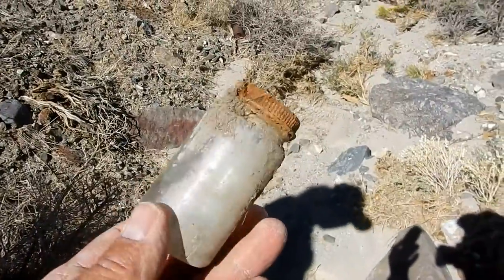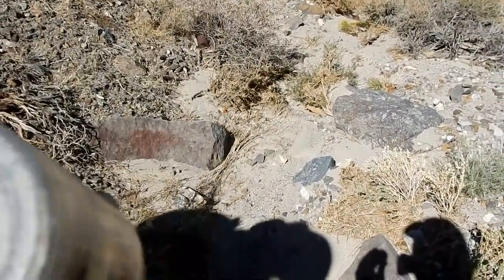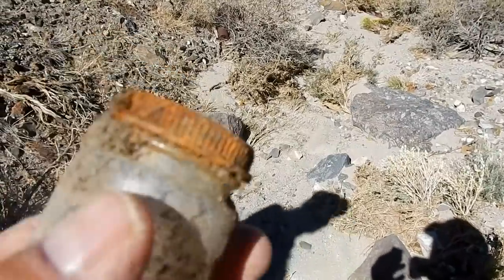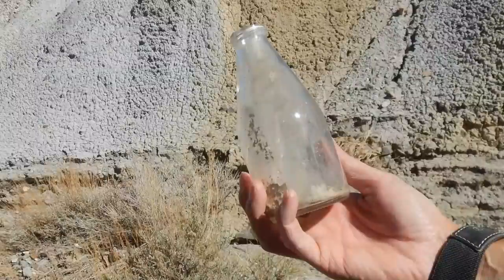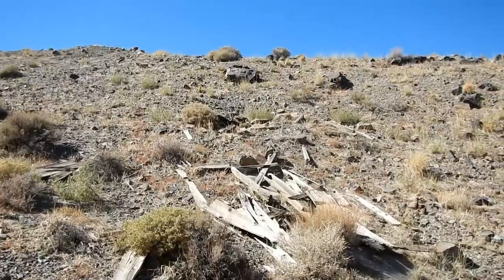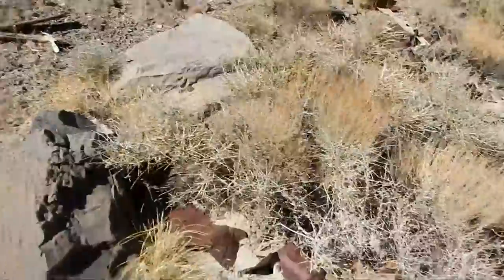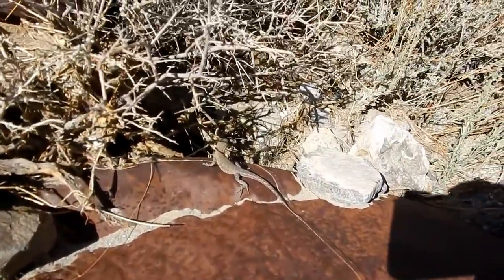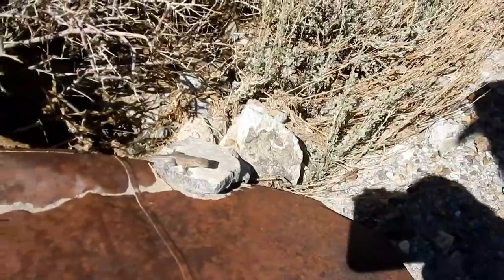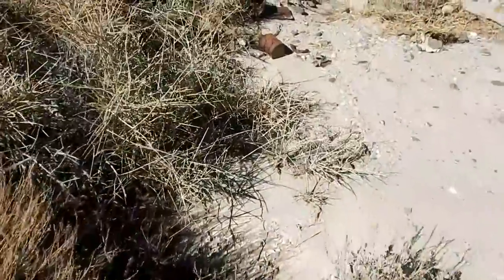Just unearthed a little bottle in the wash. It's got a cap on it still. Glass bottle. I can't see if it says anything on the bottom. It's not full of gold. This is probably the outhouse, and the can dump, of course. There's a lizard. Hi, little guy. How are you? I can't bend down that far. He's almost tame.